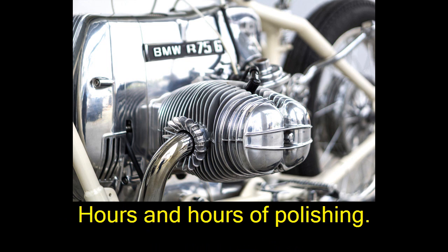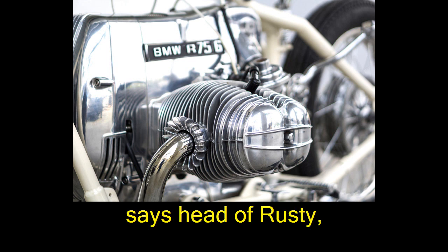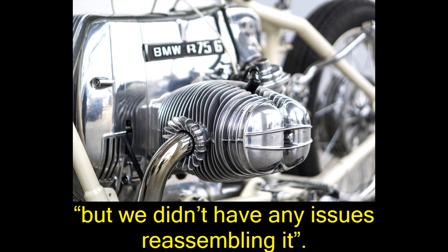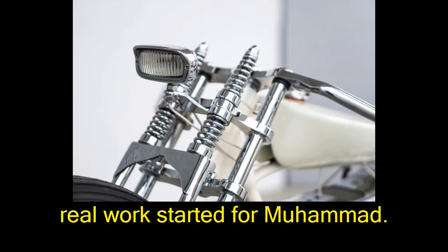Hours and hours of polishing. "We expected we'd have some problems putting it all back," says head of Rusty, Muhammad Khalid Musa. "We didn't have any issues reassembling it." With the engine set up complete, the real work started for Muhammad.